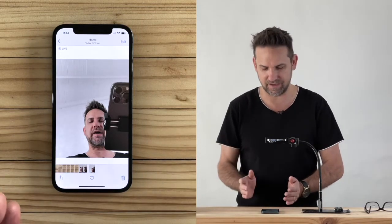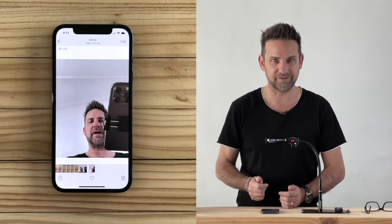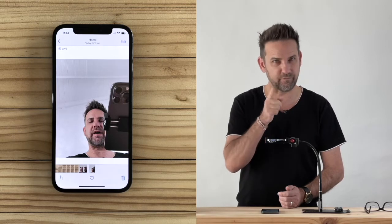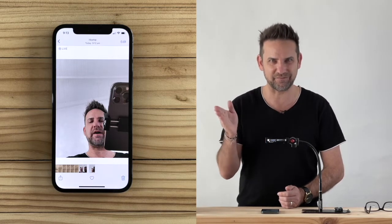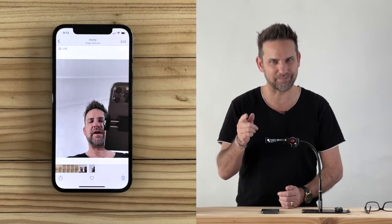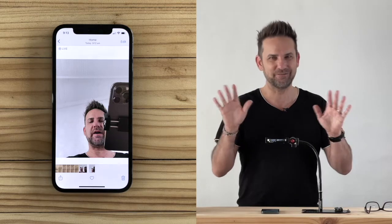Okay, here's the crazy thing. When you take a photo in live mode, it actually records, I think it's roughly 1.5 seconds of footage before you press the button and after. Yeah, go figure that out. How does your phone know to start capturing before you press the button? Anyway, that's a whole other conversation for another time.